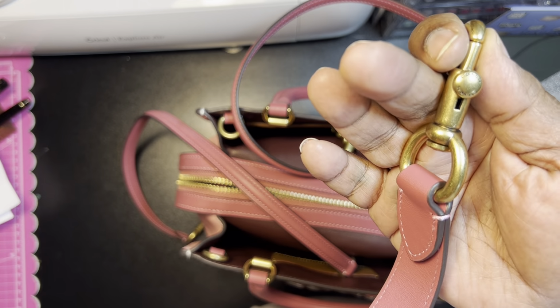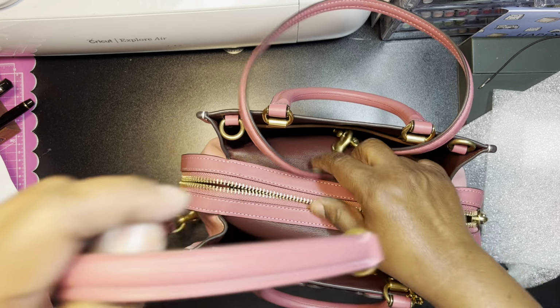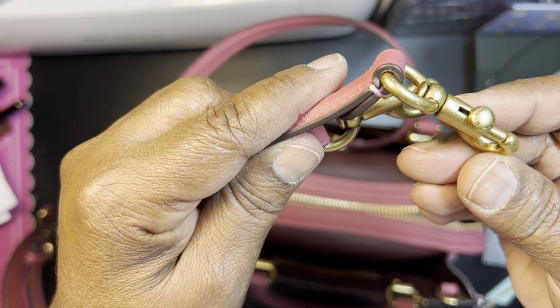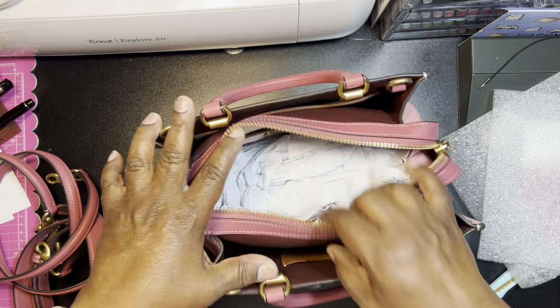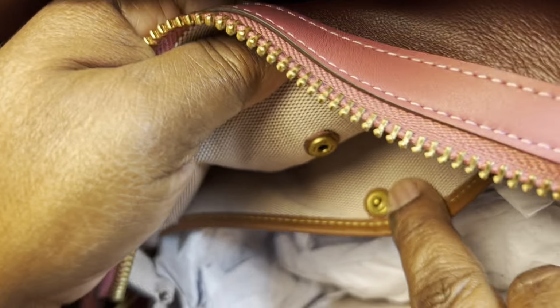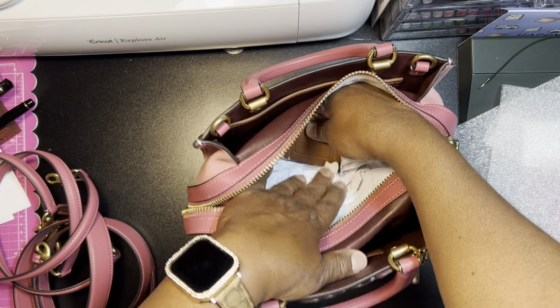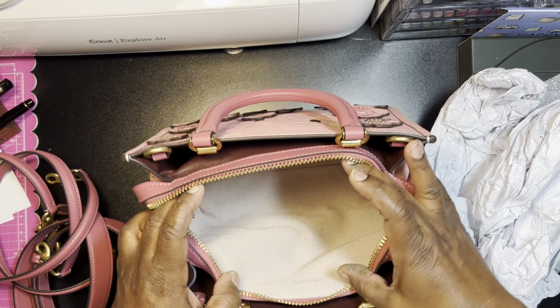So I'm guessing the Poshmark people had to take all this off to authenticate it. But I don't think anybody is putting this kind of detail in a fake. And even if they did, I think I'd buy it. And let's see, even the branding is on these little pieces. And then we have the leather brand. I don't know if you can see that. And that's a pretty decent cavity right there.